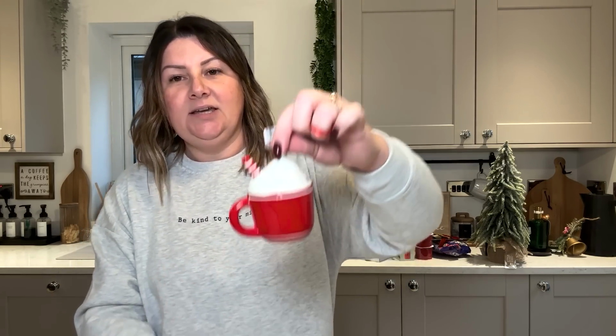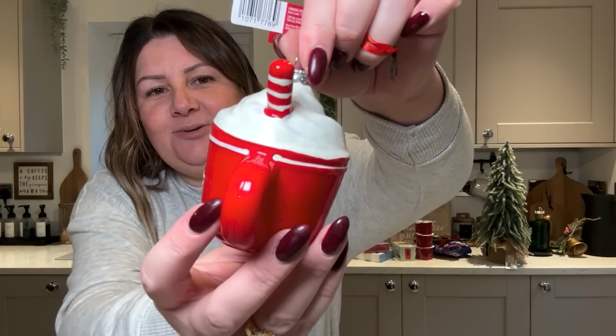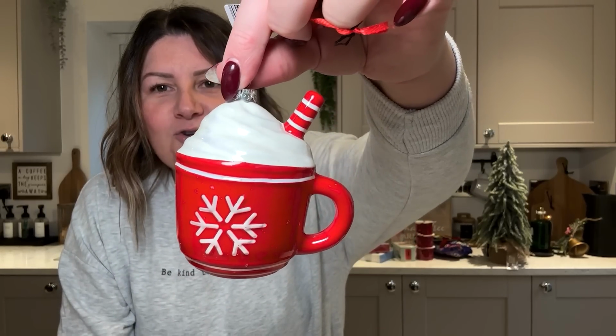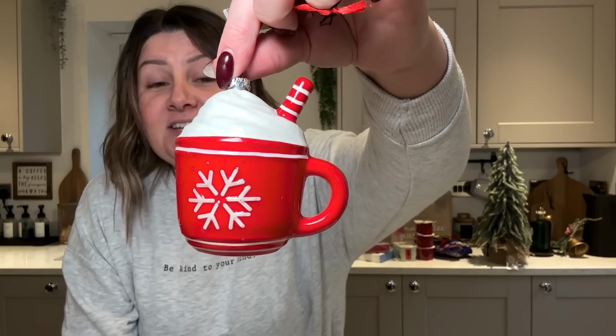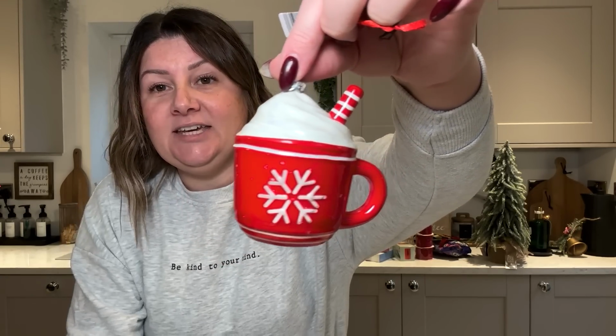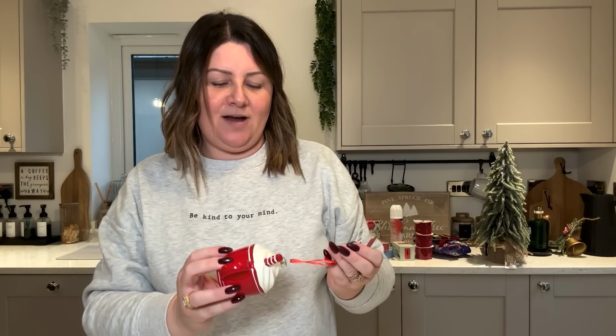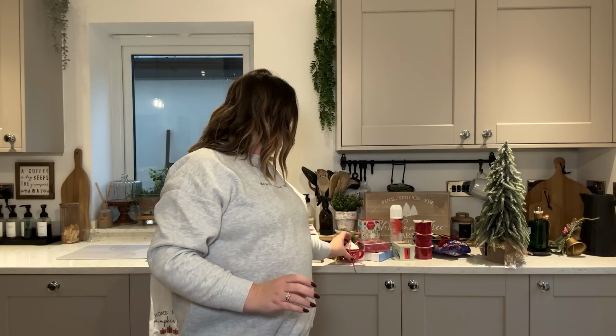I picked this one up. I think this was Home Bargains. Now I'm going to use this on my tiered tray, I think, not on the tree. This is £1.49, and it's this really cute plastic little hot chocolate cup. I just think it's really cute for £1.50. I think it's adorable, and I do like things like this going on my tiered tray to style it up. So yeah, that was £1.50.